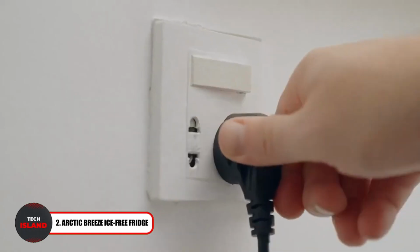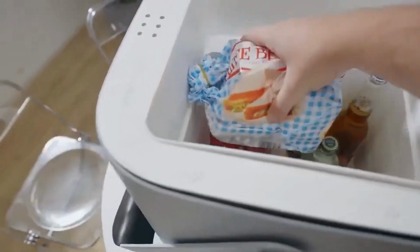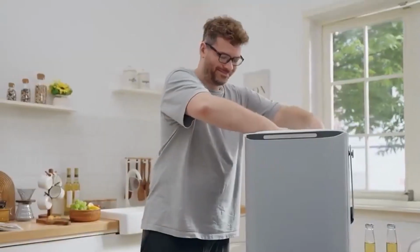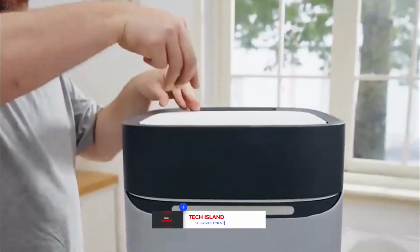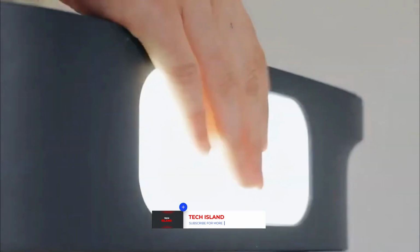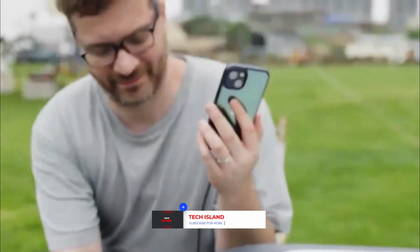Arctic Breeze Ice-Free Fridge. Tired of those old-school cooling carts with water dripping everywhere? Not anymore. Compact and lightweight, this is a mini fridge that offers rapid ice-free cooling without the need for ice blocks or complex installations. A robust 13,000 battery ensures up to 13 hours of usage.